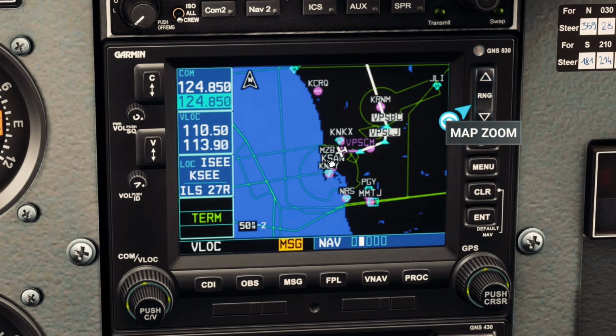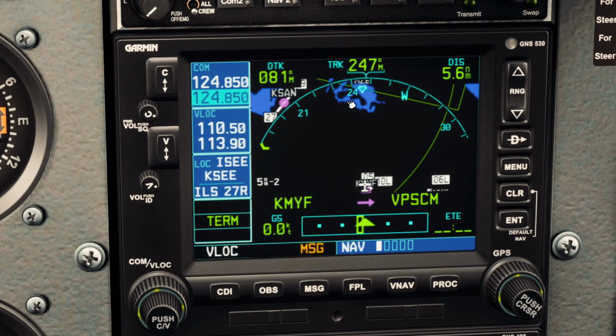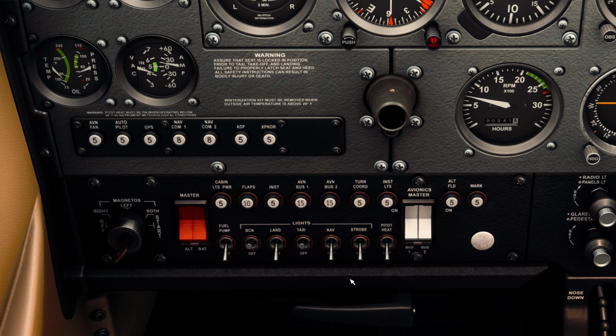If we zoom all the way out, we can see we're going over here to Hemet. So this screen, I like to leave on this mode so I can see my direct course, my ground track, my distance to the next waypoint, estimated time en route, and ground speed. Alright, taxi lights are coming on, nav lights coming on, and strobe lights are coming on.